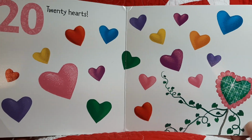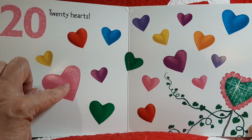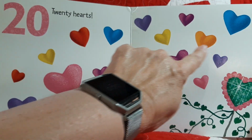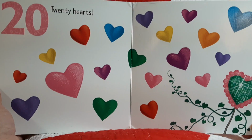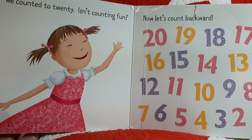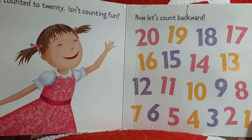20 hearts. We counted to 20. Isn't counting fun?